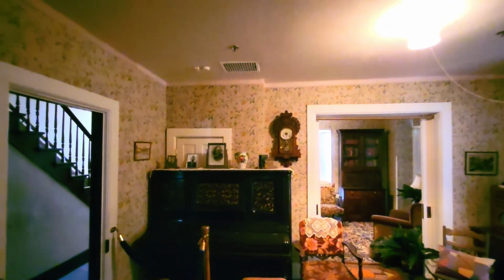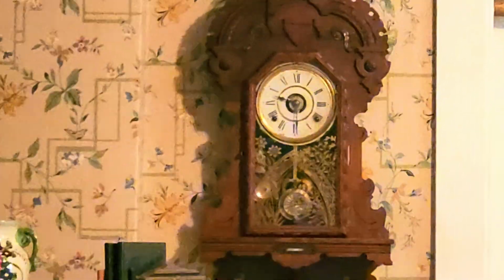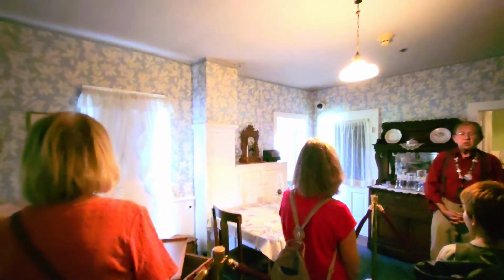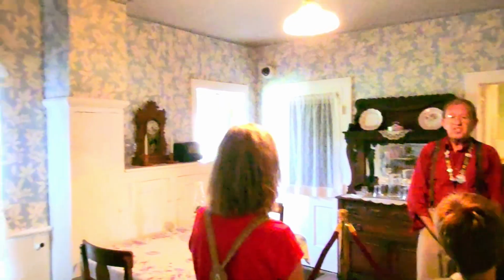Both of them are the best brand names in antique clocks. These 2 were the wedding presents to David and Ida in 1886, and at the local store they would have cost $2.98. Today, the Seth Thomas is worth in the 6 digits.